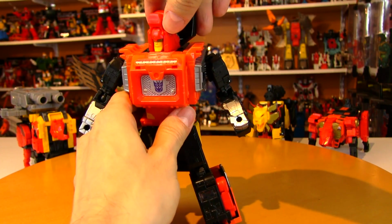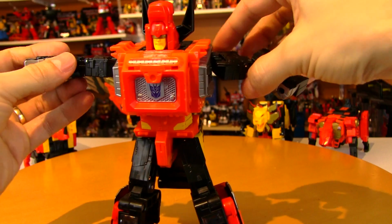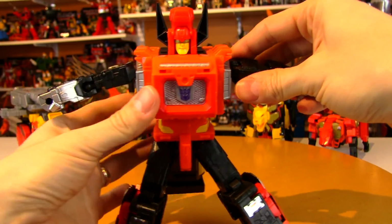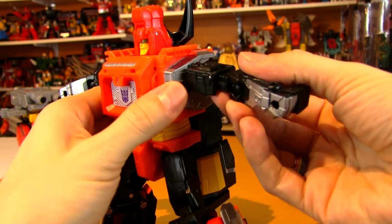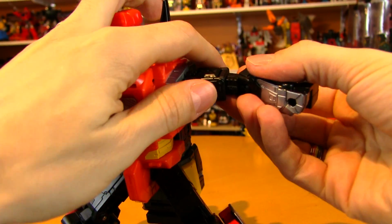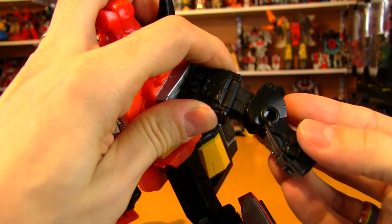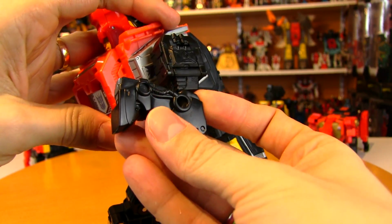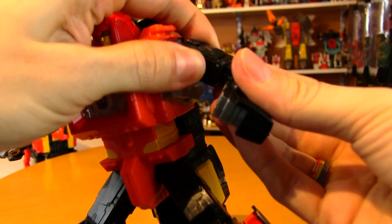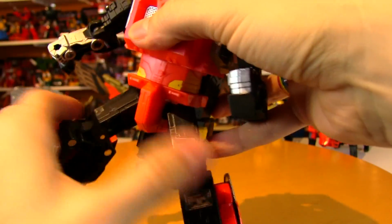Articulation is exactly like Headstrong. His head can do a 360. Same articulation in the shoulders. This one's really stiff. He's got that same funky bicep bend. He's got great elbow bend. Nothing in the fists. The elbows swivel. That is so wild, this bicep bend for bull mode, I guess.